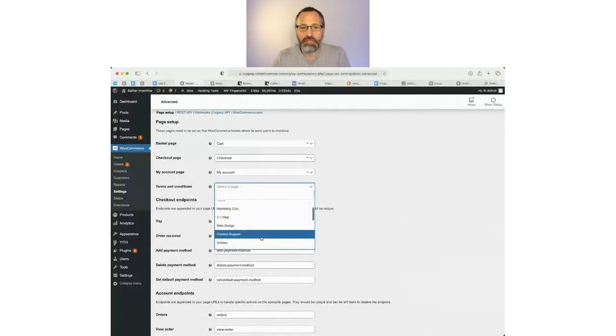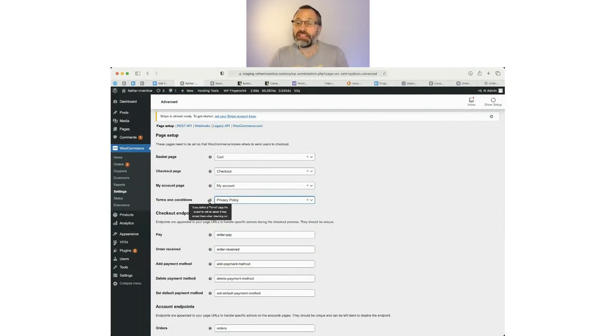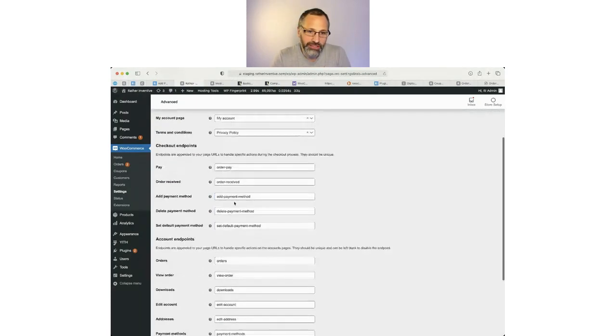So if you have a terms and conditions, which you should if you've got an e-commerce shop, we haven't got one on here yet, but I will put one on, then you can just select your terms and conditions page that you will be using. And then this page will be shown on the checkout page. So it will give people an option to confirm and read those terms and conditions.